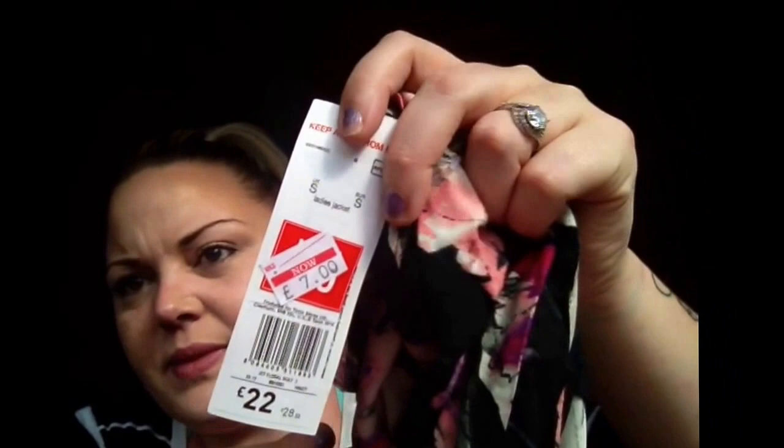Next one was from Tesco. I know, random. And this is another kimono, which is black, pink, purple, white. And this goes quite long, and then it's got tassels at the end, which I thought was really nice. And this was £22, reduced to £7. So again, I thought that'd be great for holiday.